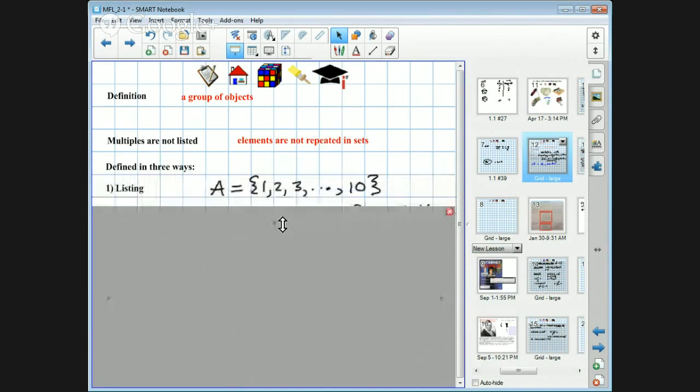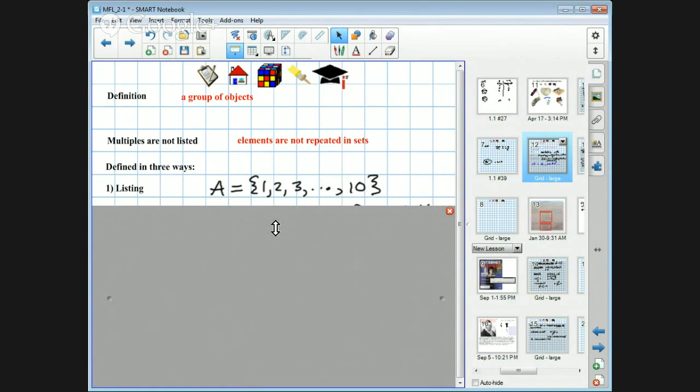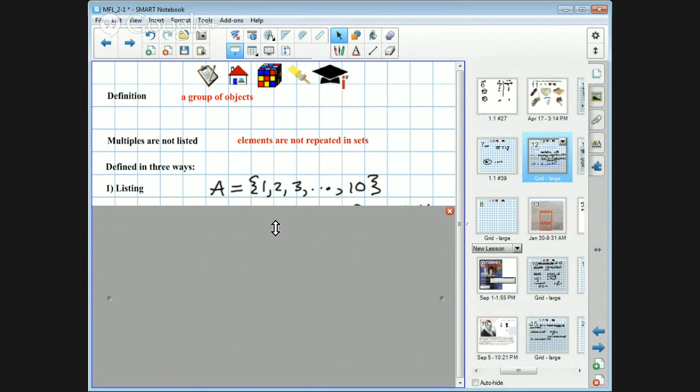Okay, and for this lesson, there are three ways you need to tell me what's in a set. And the first way is what we call a set listing. You can see an example of a listing here. Set A has the numbers 1 through 10. And do you see how I cheated a little bit on writing all those numbers down?